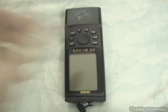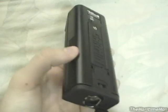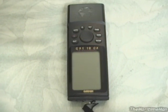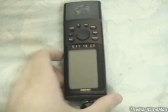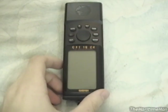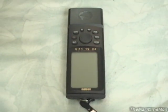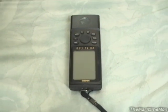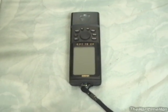So that's pretty cool. They kept this design alive from 1994 all the way to 2006. So, I guess finally, after all this rambling, it's time to turn this thing on. Now, because this is a GPS, it just makes sense that we demonstrate it outside. So, I'm going to grab my Canon digital camera, and we will go to the outdoors.